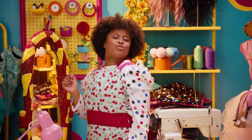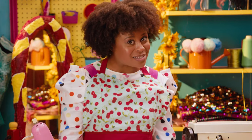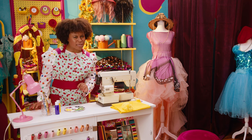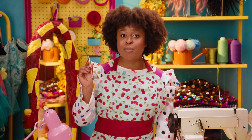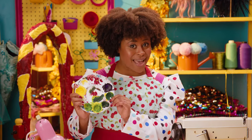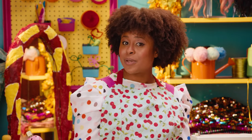Oh, bonjour, friends. Hello. You're just in time because I just came across a very unique costume piece. Okay, so let me give you a couple of hints and maybe you can guess what the costume of the day is. They wear a smock and they hold a brush and a palette and they use paints. Can you guess what it is?